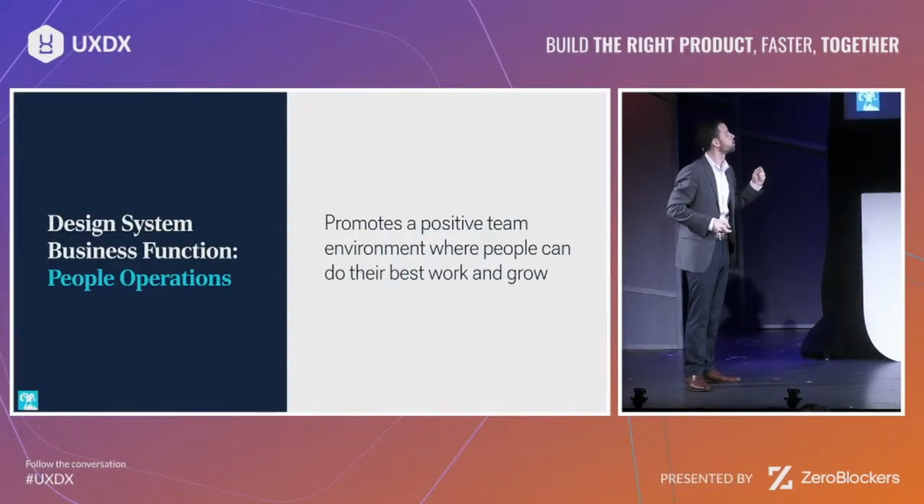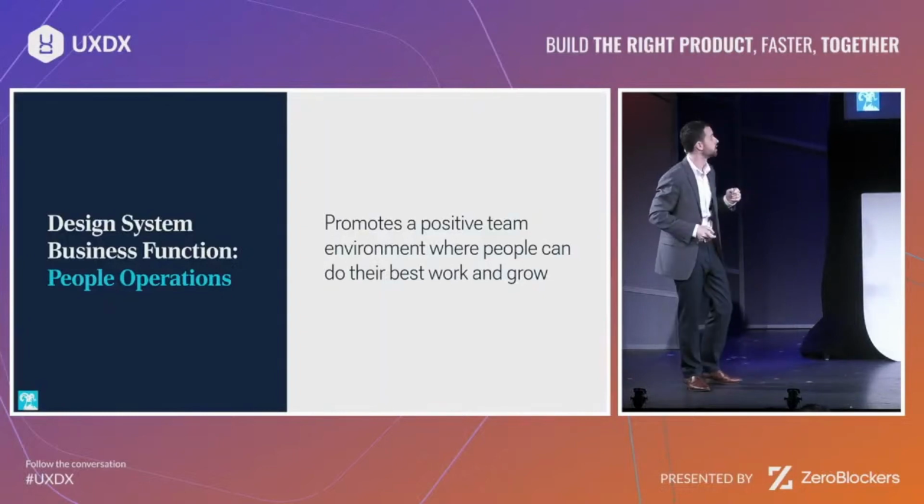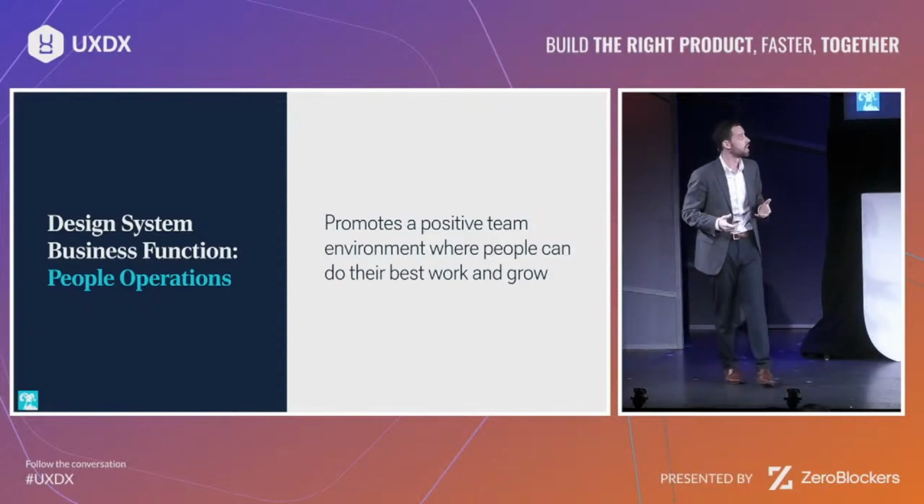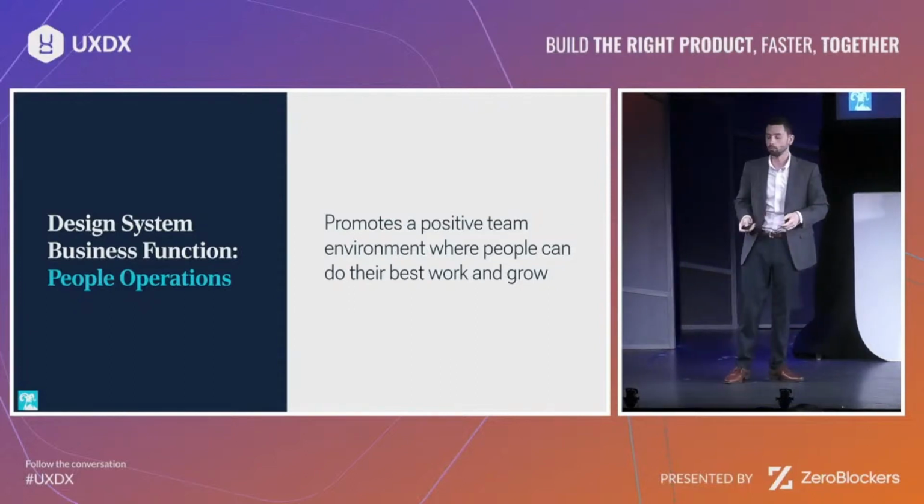And our last business function, I think this is a great way to end, is people operations, which promotes a positive team work environment where people can do their best work and grow.